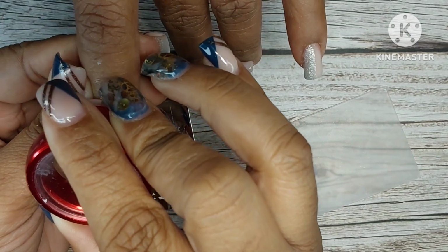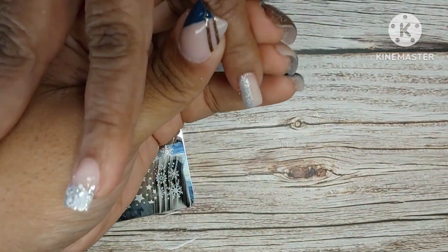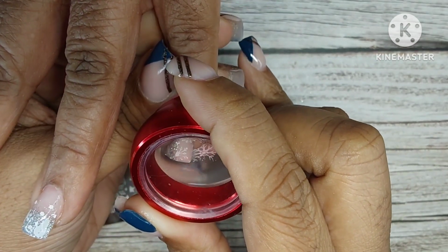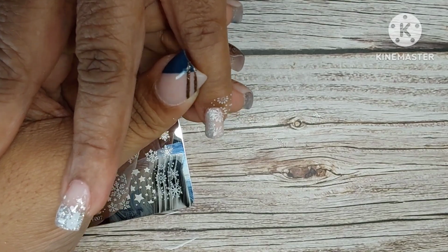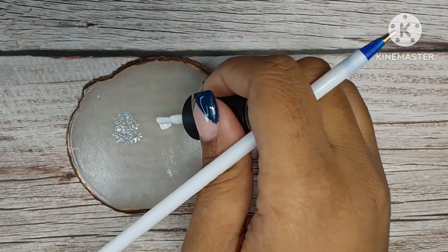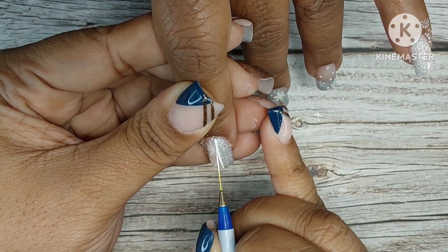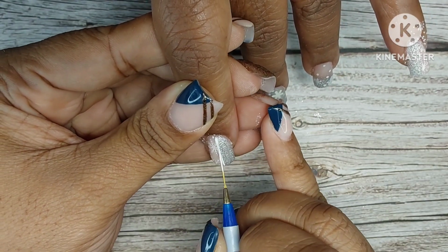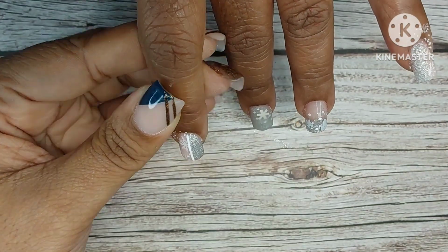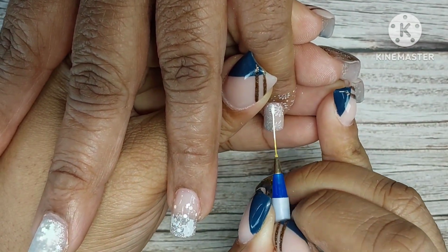So I am going to stamp this snowflake design. Like I was saying, I changed some of my design because her nails were so small. I initially wanted to paint the snowflakes, but I felt like it was going to be tedious and a pain because she has smaller nails than I do. So I just went ahead and I stamped it. It was quicker, it was cute, so it was fine. And then I add a white line to separate both designs.